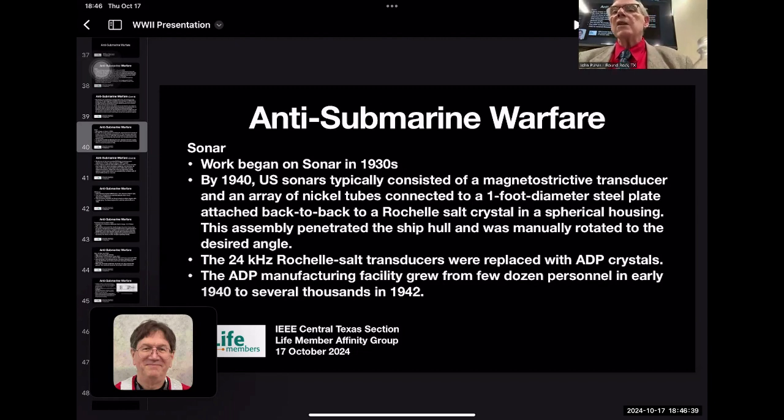They replaced those shell salt transducers with ADP crystals later on, and that proved to be more effective. And they produced thousands of these during the war to put on ships to hunt for submarines.